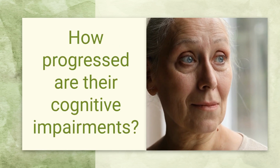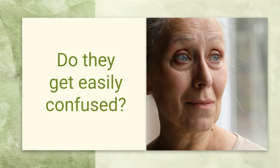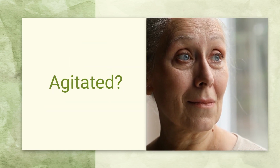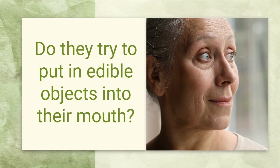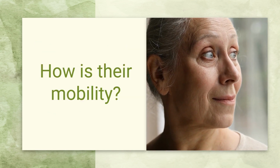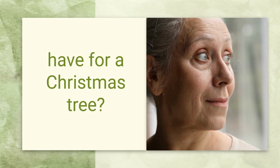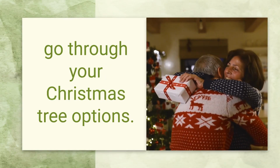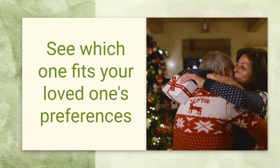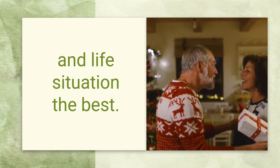How progressed are their cognitive impairments? What are their behavioral reactions like? Do they get easily confused, agitated, upset? Do they try to put inedible objects into their mouth? How is their mobility? Do they have a history of falls? What preferences do they have for a Christmas tree? After answering these questions and discussing some options, go through your Christmas tree options. See which one fits your loved one's preferences and life situation the best.